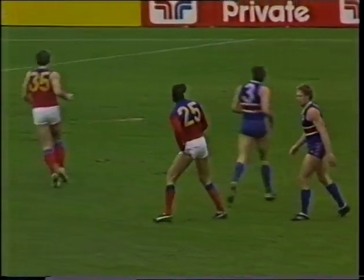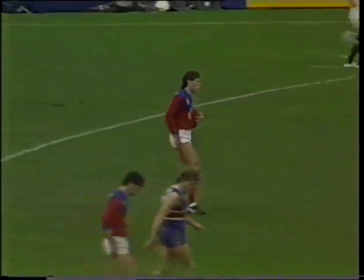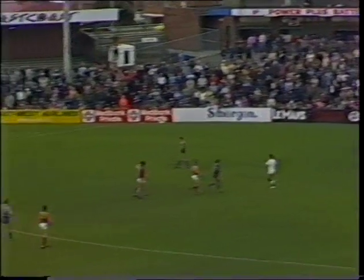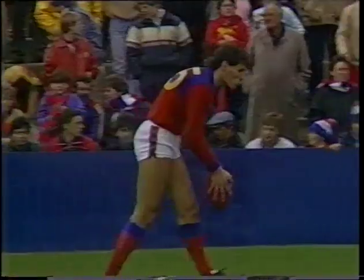No, it's a free kick down the ground, I feel. And Keane will take it. He's a fair way out from goal. He is inside the 50-metre line, but I feel Fitzroy are kicking into a slight breeze in the first quarter, where Footscray 5 straight lead Fitzroy 1 straight, 16-minute mark.